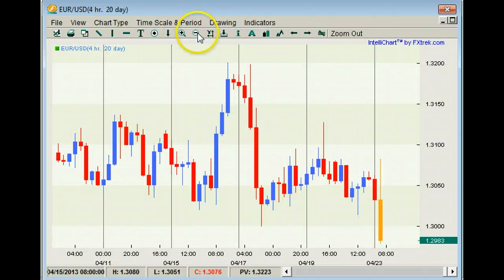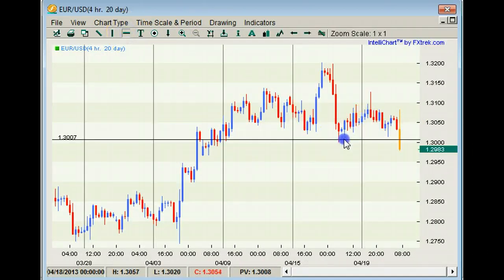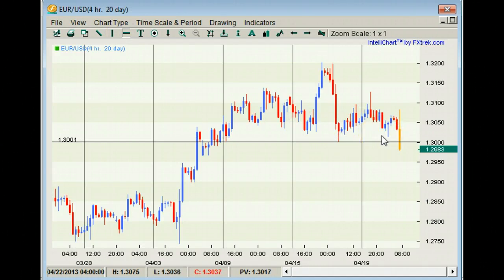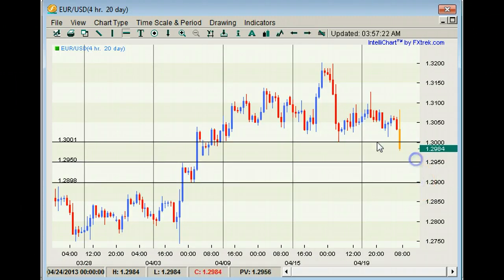As you can see, the break here is pretty significant. This is the 4-hour chart. The next level of support is the 29.50 level here, and then all the way down to 29 as a possible support level. Bottom line is, it really did a major distribution here, failed at the 32, failed at the 31, and now is just ticking down.